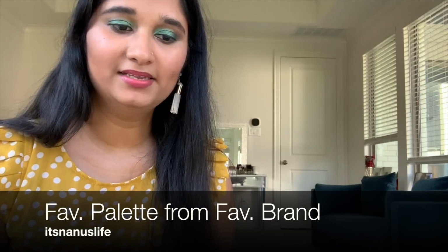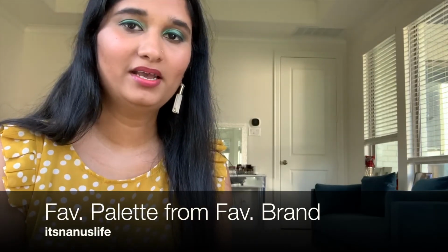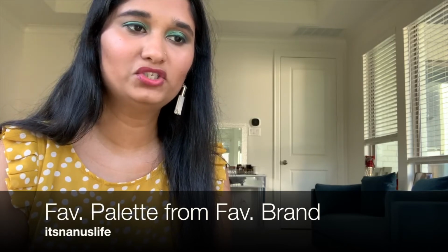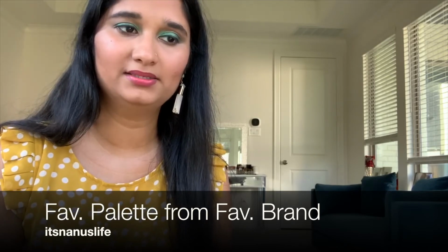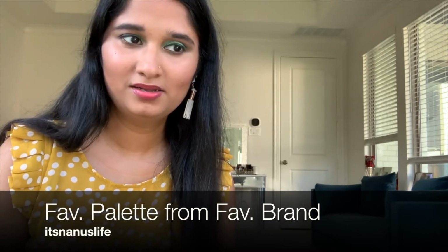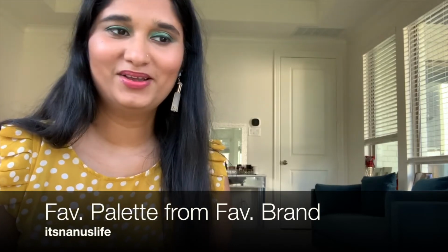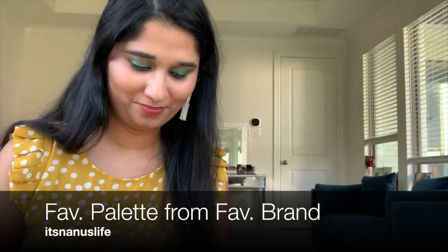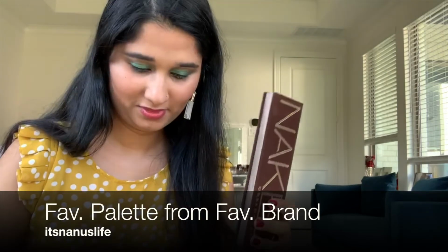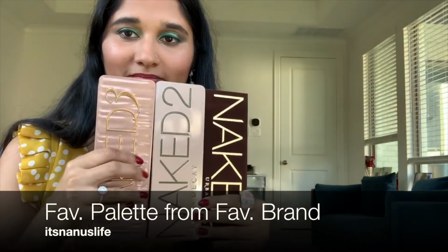Then for high end, I had to think about what my favorite brand was. So I was trying to think, which brand do I have too many palettes of? Technically I have equal amounts of Lorac, Too Faced, and Urban Decay, but I don't know why I went with Urban Decay. Naked 1, Naked 2, and Naked 3.